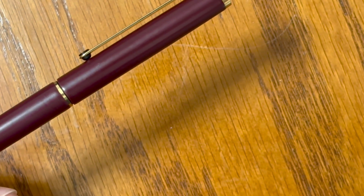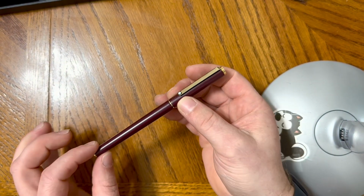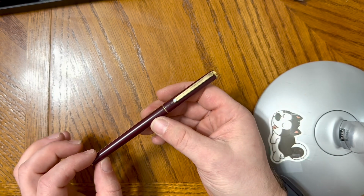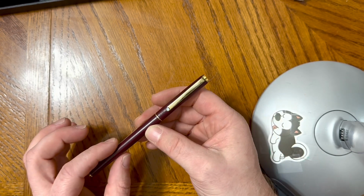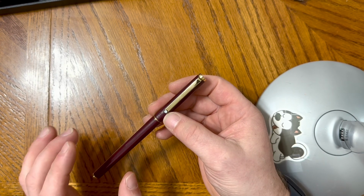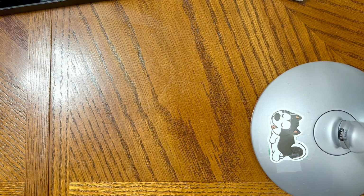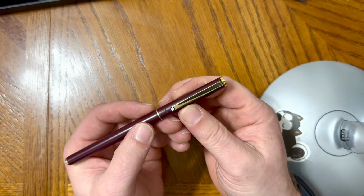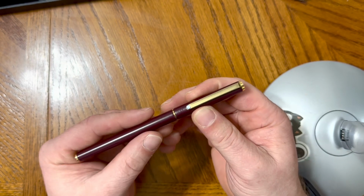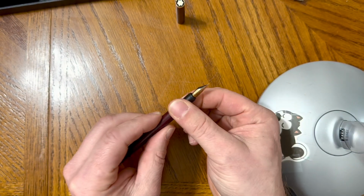Last, but certainly not least, is going to be talking about the Montblanc. The Nobilis is very skinny, almost Bic / Cross Century skinny. But it feels very nice and hefty. So one of the parts that's going to make it feel as hefty as it feels is the fact that it is definitely a brass barrel.